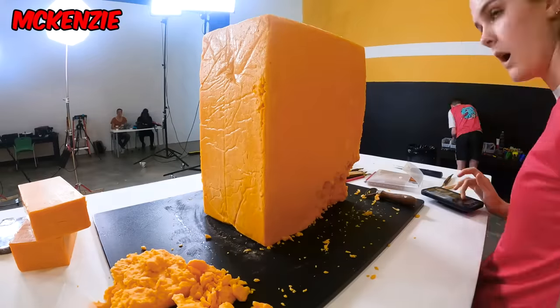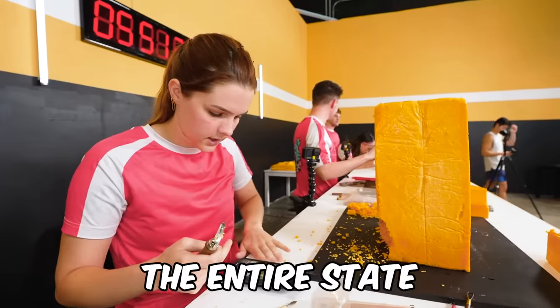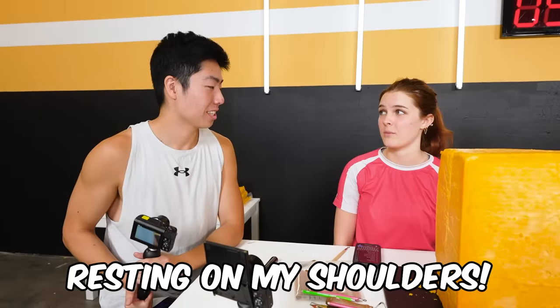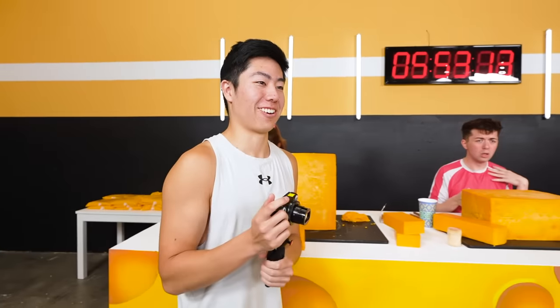And this cheese is nasty and smelly, and I don't like it. Pretty sure I'm the person who came up with the idea to do cheese art. Are you nervous at all? Yeah, I'm really nervous. And I also feel like I have the entire state of Wisconsin, aka my homeland, aka cheese headland, resting on my shoulders. Now if Mackenzie loses, everyone's gonna call her a fraud.